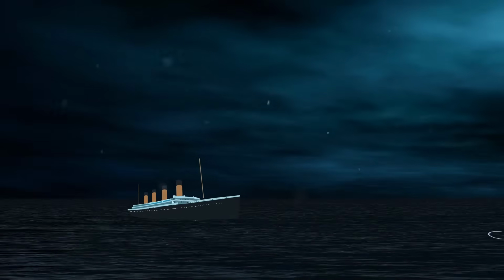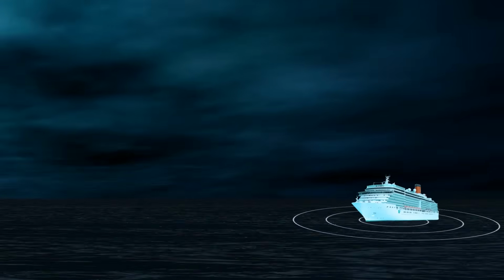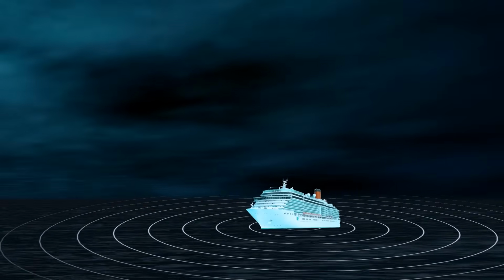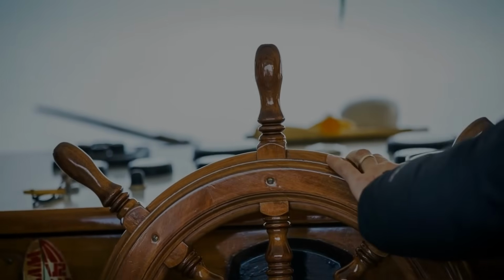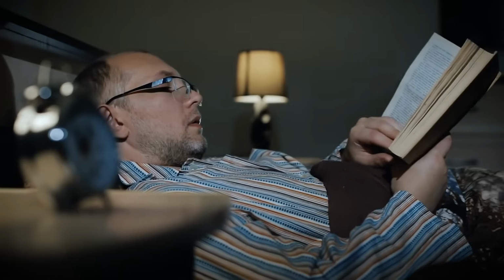But that's the thing, someone did warn them. About an hour before the incident, a ship that was relatively close to Titanic, the SS Californian, sent a message to inform them it had stopped because of a dense ice field. But the warning never got to the Titanic's captain. Some experts say it was because the radio operator didn't think it was that urgent. And later, the SS Californian said they didn't get a call for help from the Titanic because their radio operator was off duty.